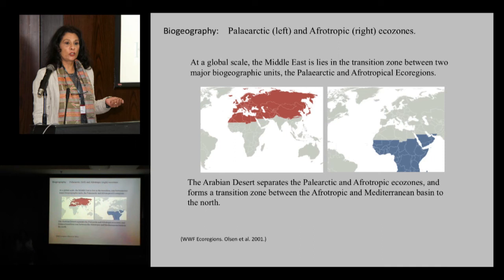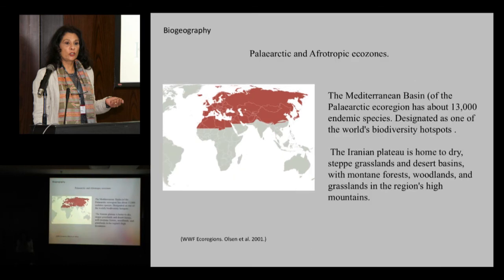The Mediterranean basin, which is one of the Palearctic zones, is a very, very important region, and it is greatly represented in the Jordanian flora. The Mediterranean basin has something like 13,000 endemic species, and its influence amongst the Jordanian and the regional floras is very, very important. The Iranian plateau, the Irano-Turanian, again has some importance and influence on the Jordanian flora, and is the home to dry steppe grassland, and that comes into this region as well.